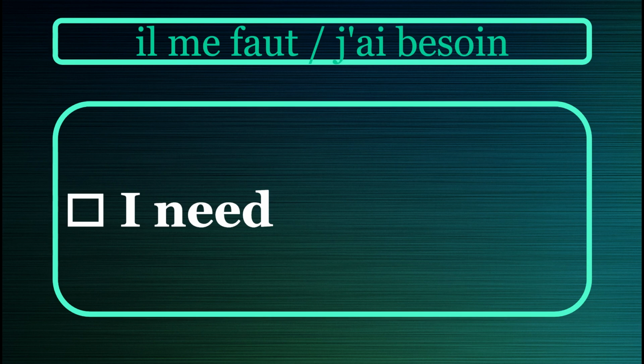So when somebody says qu'est-ce qu'il vous faut? What do you need? You could say il me faut or j'ai besoin. Either one works to say I need. Il me faut is just a little bit more formal, I feel like. But either one is perfectly acceptable when you're talking to someone. Okay, so I'll say it and then you say it. We're just going to say our new word, which is that il me faut. Okay, here we go. I'll say it and then you say it. Il me faut.